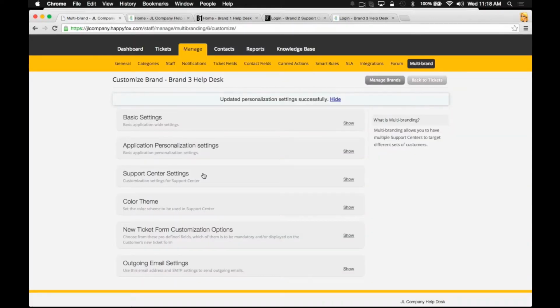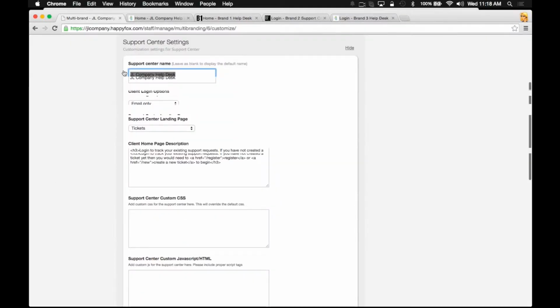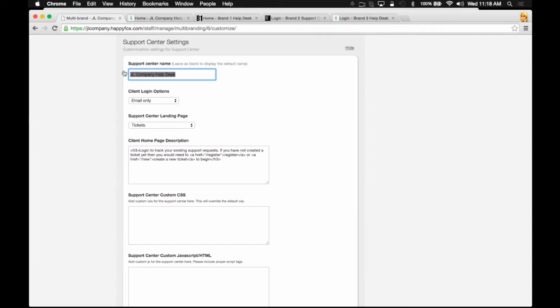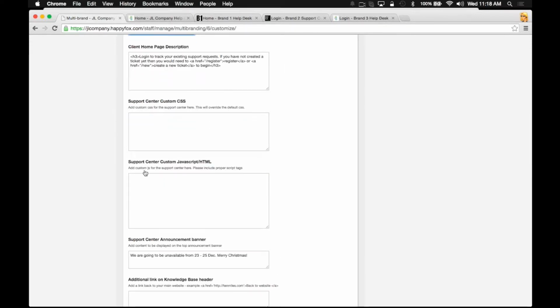And next, we're going to go to the Support Center settings. And this is where you can do some heavier customization using your code, if desired. So I could change the name of the Support Center to whatever I want it to be. I could change how my clients would log into the Support Center, the landing page they'll see once they log in. And then I have all these different boxes where I could add my CSS code, my JavaScript or HTML, just by pasting it into this box.